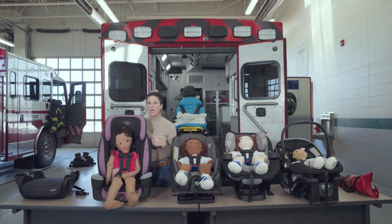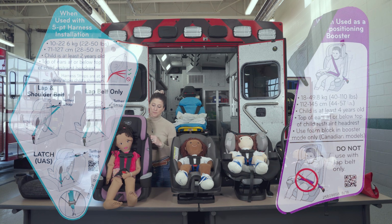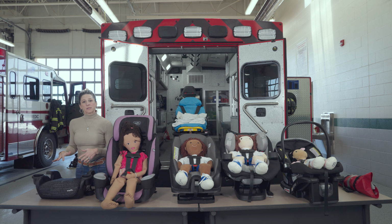How do you know? Again, you can look at the stickers on the side and it will show you the height and the weight ranges for those positions. This one will not have a sticker for any rear-facing height range or weight range. And then after that, we go to a booster seat. This is a no back booster.